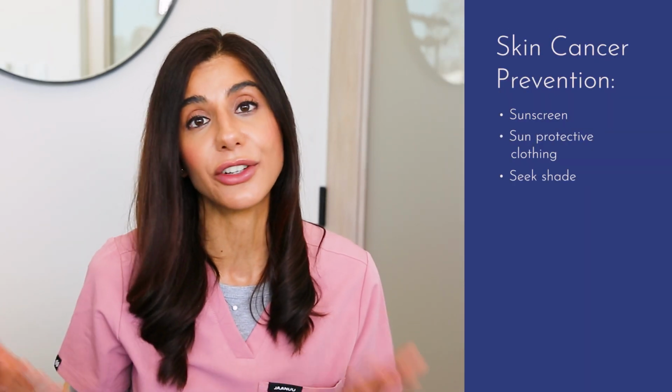If you do have a history of skin cancer or a family history of skin cancer, or you live in a very sunny area, I urge you to seek shade during the hours of 10 a.m. and 4 p.m. where the UV rays are the strongest.